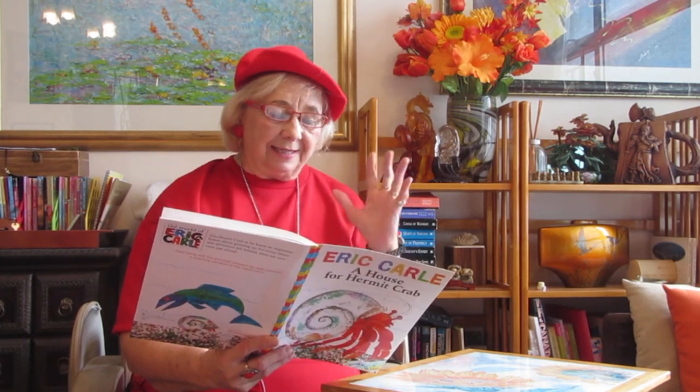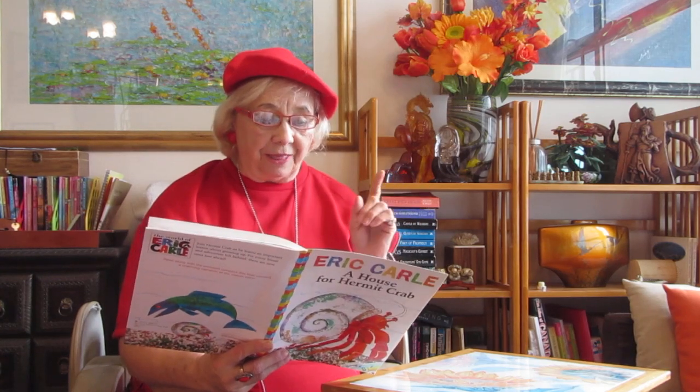Then only its face and its feet and its claws stick out from the shell. That way, it can see, it can walk, and it can catch its food. Now, when a hermit crab is threatened, it withdraws into the shell. He hides until the danger has passed. So that will help you understand him more. Here we go.